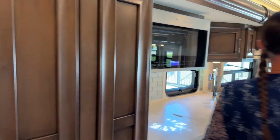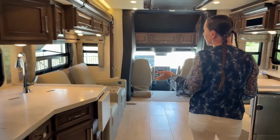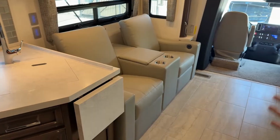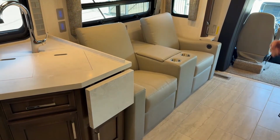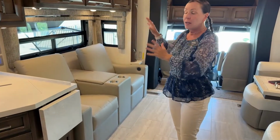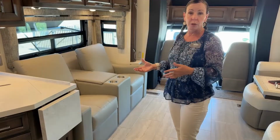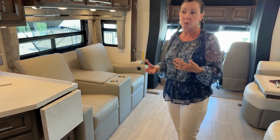Now our coach has the queen bed here in the front. This one has theater seats. I will say, unless we have 6 people, we probably don't put the bed out very often, because usually I have onesie twosies. If Max and Liz are camping with us, they use the bunks for storage and they use the bed to sleep in at night. But this is a great setup because it's really comfortable not to have to make the bed before you're making breakfast and getting everyone going in the morning.